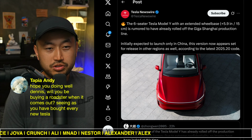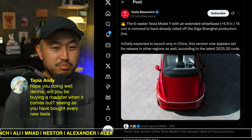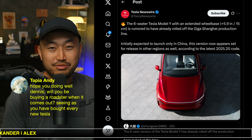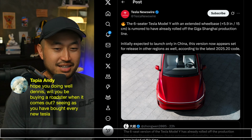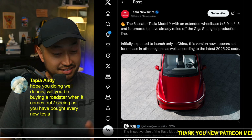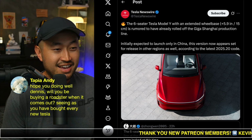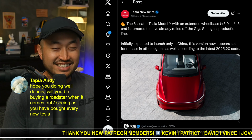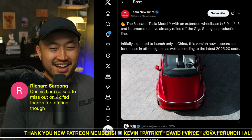Hope you're doing well. Will you be buying a Roadster when it comes out, seeing as you've bought every new Tesla? A Roadster would be nice, but maybe that's a little bit rich. I was looking at it, and I think it's estimated at 200 to 250. Unless some people want to go halvsies, or quadsies or tensies, we can all share it together.